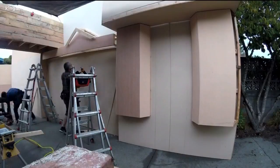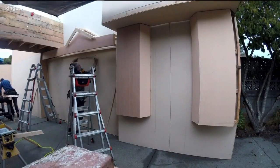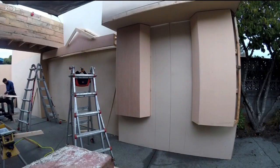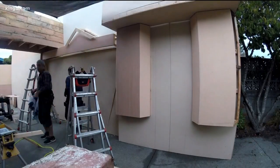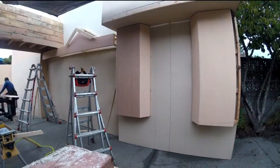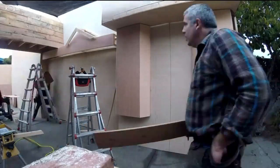Just everything. So we're looking at a time lapse of this going up. When he first said he wanted to do this, did you realize what kind of an endeavor this would turn out to be? I had no idea. I thought it was something for a table. Yeah, I thought it would be a little section of the driveway. No. But this is so amazing.